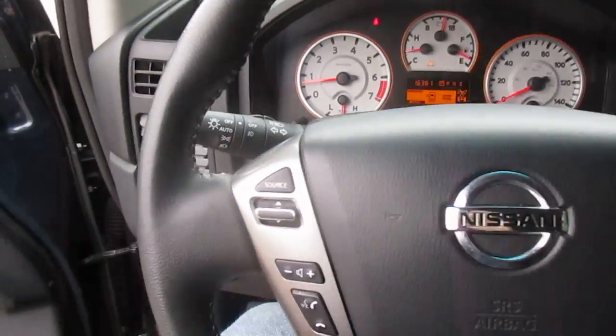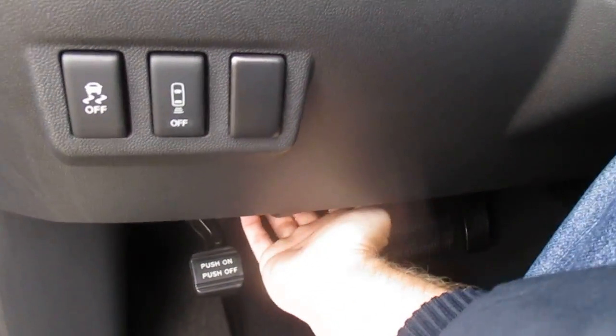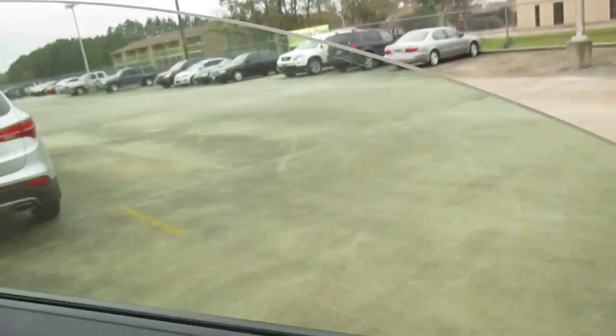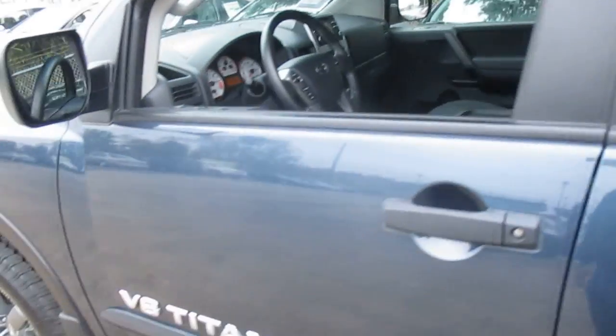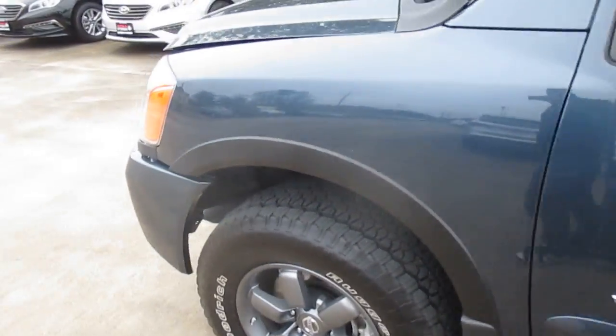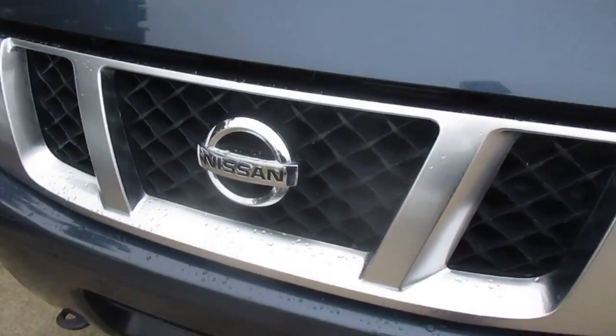So anyways, we've kind of explored what you have here in front of the driver and everything else. And we'll go ahead and grab the hood latch way under here. Roll down the window. No annoying beeps or chimes, thanks to the fact this truck actually has a key to start it instead of a push button or anything else like that.